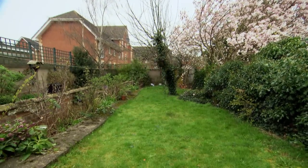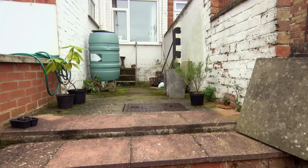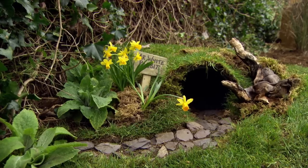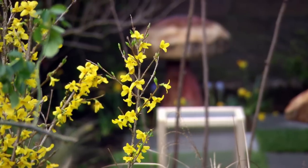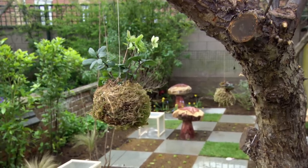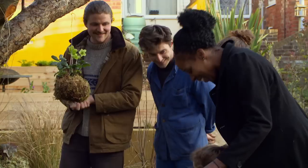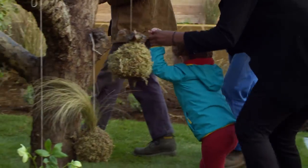Sharon's garden was uninspiring, especially for her goddaughter Alex. It's now been transformed into this Alice in Wonderland inspired magical space, but will it leave Sharon and Alex spellbound? Open. Oh my god. It's amazing! Look at this, Alex, look. Yeah, come on over. Alex, have a look.